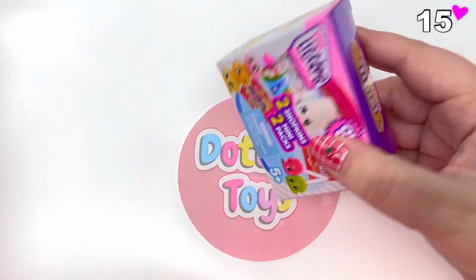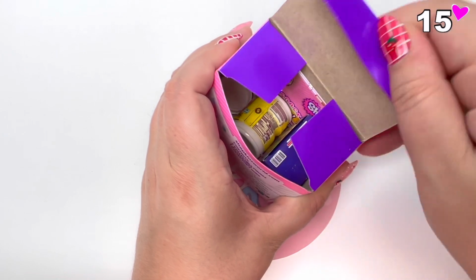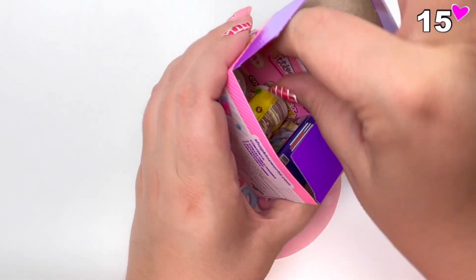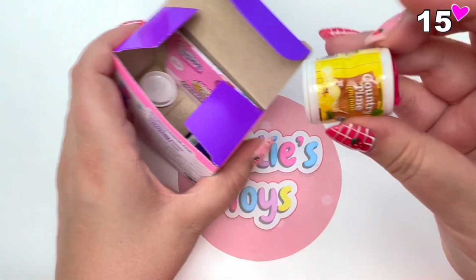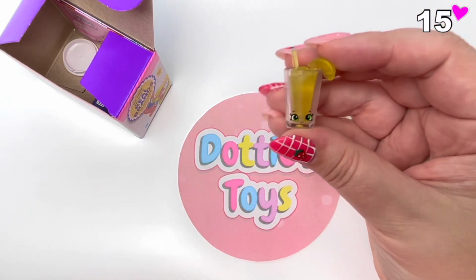All right, box number 2. What's gonna be in box number 2? All right, so here we go. All right, so it looks like we have the other lemonade. So there is our Country Time lemonade, and of course, that stinking cute little lemon.